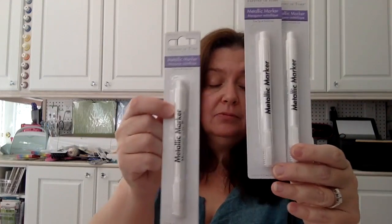And they finally have more of the white metallic markers. These have been in my store, like, they come in and then they're gone. They come in, they're gone. So I was like, oh, I was waiting in line. So they finally had a whole bunch of the metallic ones. And I just wanted to stock up on the white ones because I go through white so much. So I picked up a few of these white metallic Forever and Time brand markers.